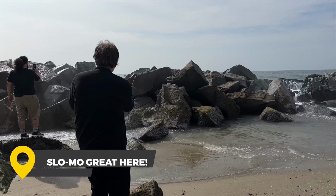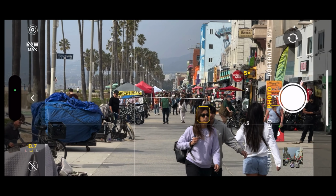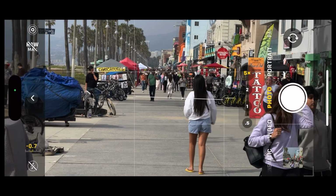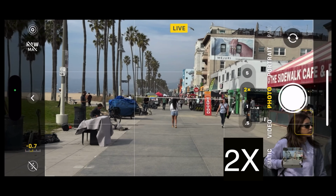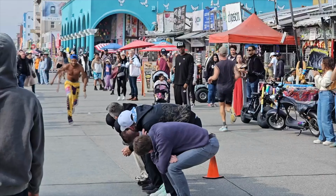Your best telephoto on your phone, whether that be 3x, 5x, whatever, will bring all the people, make it look a little larger. It compresses the image and it looks bigger than it is. It looks more crowded than it actually is, but that's okay, it's fun. So that's 5x. This is actually 2x. This is regular wide, so definitely go for telephoto.